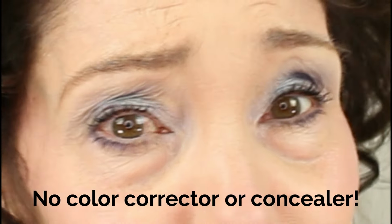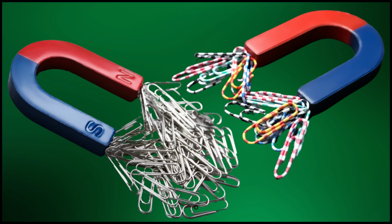Well, every time I've looked in the mirror recently, I seem to notice deeper and darker under eye circles. Can anyone else relate to this? So when I came across an article in InStyle titled, "After Testing Dozens on Stubborn Under Eye Circles, Editors Found the 11 Best Color Correctors," it drew my attention like a magnet pulling a paper clip.